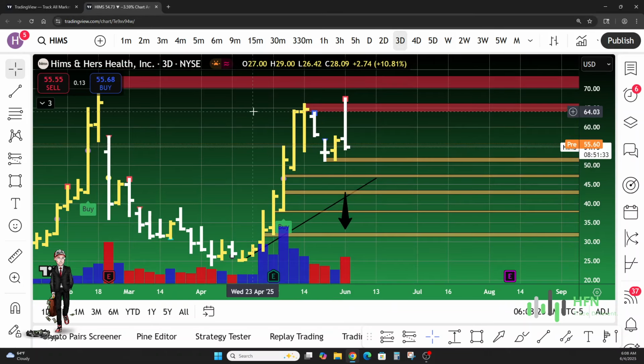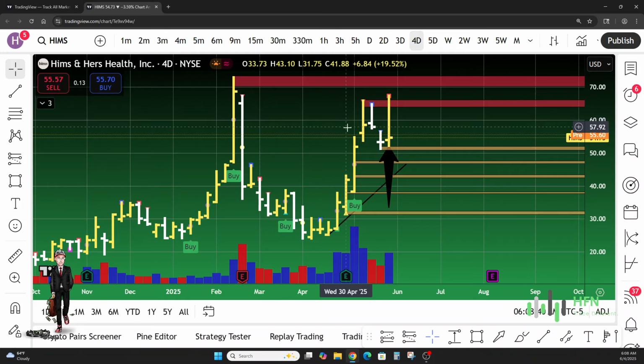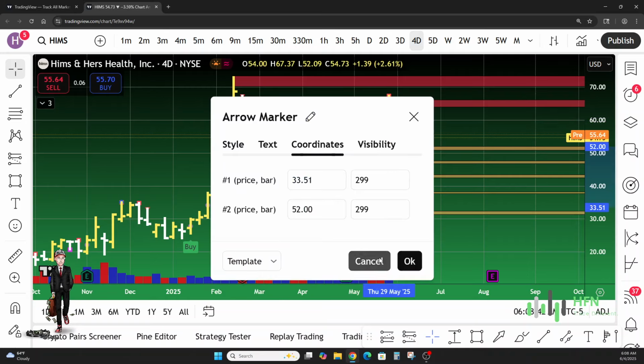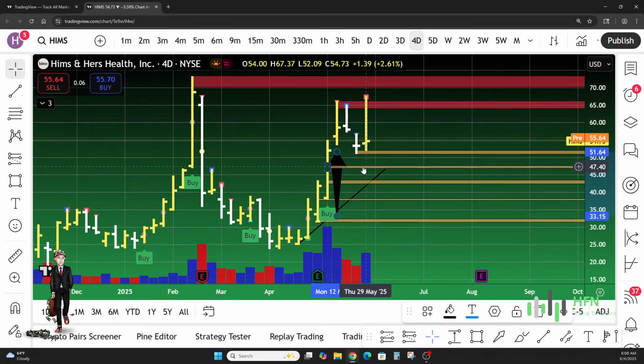Here is HIMS on the 3-day. We have 8 hours and 51 minutes left, and it looks almost identical to what the 2-day looked like. That doesn't look bullish. What about the 4-day? Again, it doesn't look bullish. Like these 3 4-day bars, this one, and this one. Look at them. They almost look the same. We're getting the same price action as we're looking at the stock trade at this area.